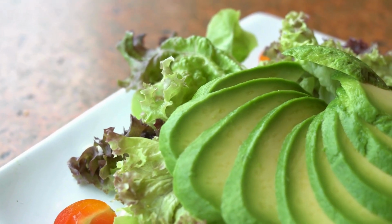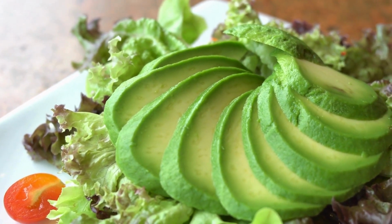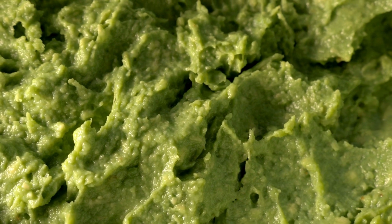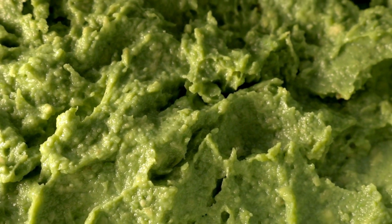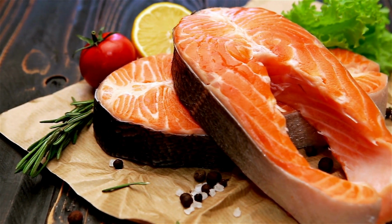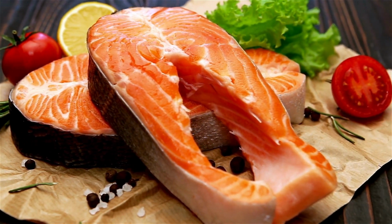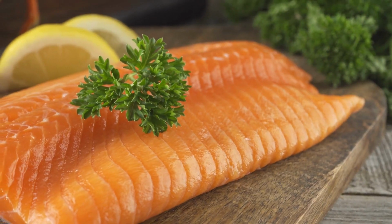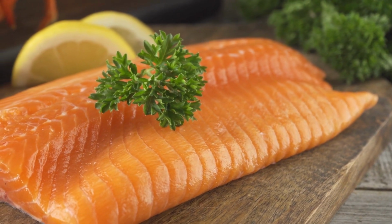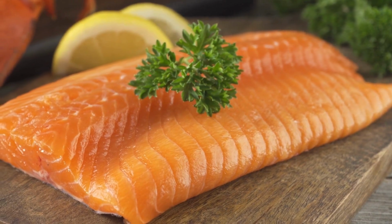Incorporating avocados into your keto meal plan can provide essential nutrients and help you feel satiated, all while keeping your carb intake in check. Number 2. Salmon. Salmon is a fatty fish that's not only delicious, but also incredibly nutritious. It's a perfect choice for those following a keto diet due to its minimal carbohydrate content and absence of sugar.